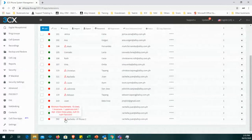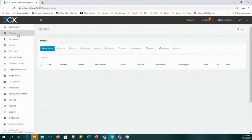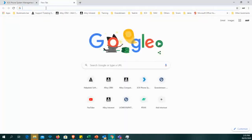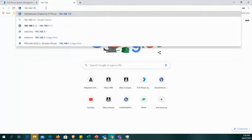You can see here that there's a warning sign. It's okay. It's just a warning because I used a simple password. It will be removed once you use a stronger one. So let's just leave it like that. Going back to phones, this is the phone that I have. As you can see, it says via SBC. This is the other phone, the second phone that I have. The IP address is 192.168.1.9. For you to do manual provisioning, you just have to open the web user interface of that device.